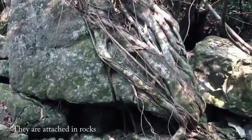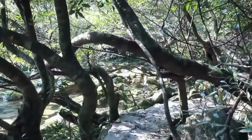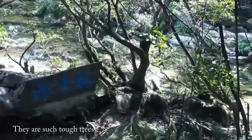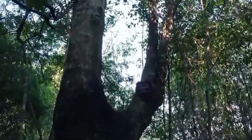They are attached to the rocks and even stretch into the gaps between the rocks tens of meters away. The local people vividly call them tree-hugging rocks. They are such tough trees that contributed to the famous Forest on the Rocks in Maolan.